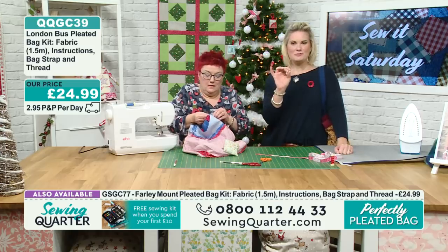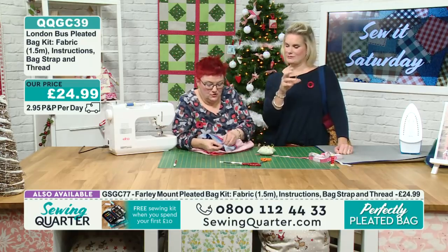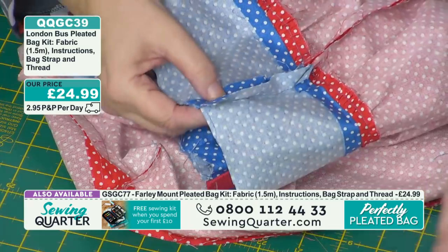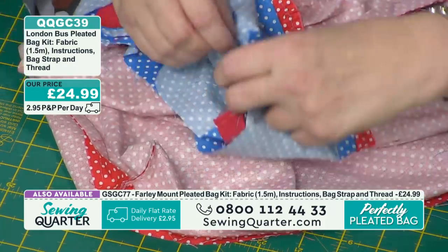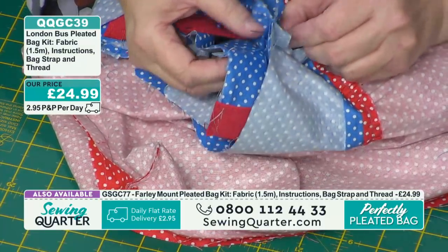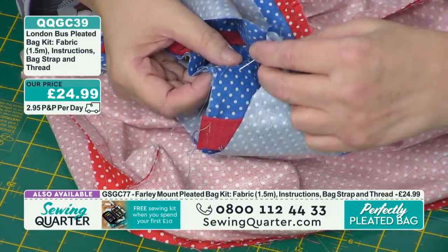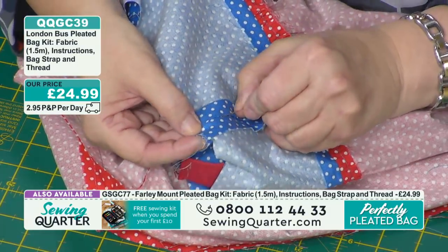Match your seams when you put the two sides of the bag together because you've got the contrasting fabrics. So again, you've got your seams on the sides of each front and back. Open your seams out. Like we've done on here, push your pin in to the other half so you've got the two halves together and then pin it, and that's your starting point.